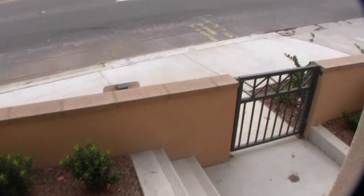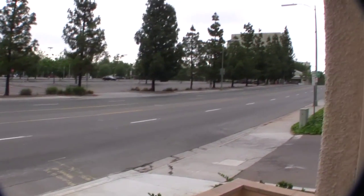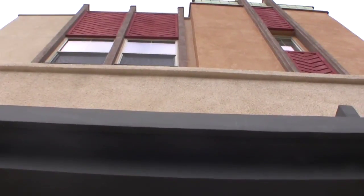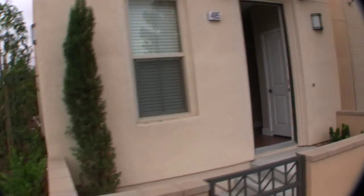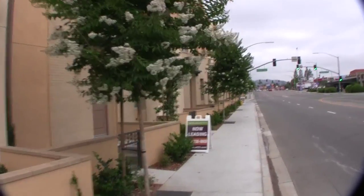This here is the front door, which leads out onto the street. We've got this little patio area, and it leads out onto the street at the same level. That up there is the balcony edge. I'm going to show you a little bit of the face of the apartments real quick, just to get a good overview of what they look like. That tree is kind of in the way. Let me go down here.